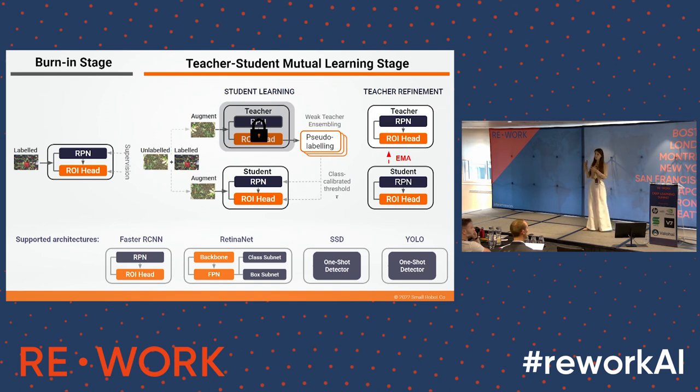Then, during the pseudo-labeling stage, we use weak teacher ensembling. Basically, we feed the teacher different versions of the same image, and then use consensus over these different predictions of the teacher to feed further into the training. And here then comes the class-calibrated threshold. This is the threshold that forces the distribution of the pseudo-labels to match the distribution of the real data. That is what allows us to have better performance on any real-life dataset, rather than using learned or fixed thresholds.